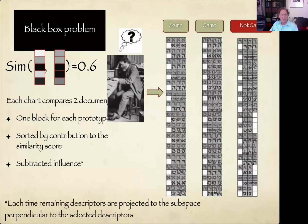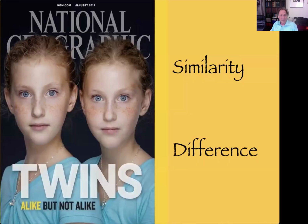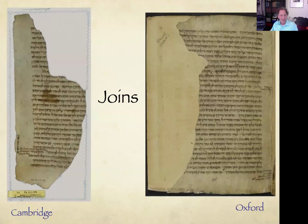The one issue is when you've done this, how do you explain to a scholar why the computer decided that two fragments are written by the same hand or belong in the same category? You need to show the scholar what's similar and what's different, why it is like something or not like something else. And that's still a challenge, how to explain things to the scholar.